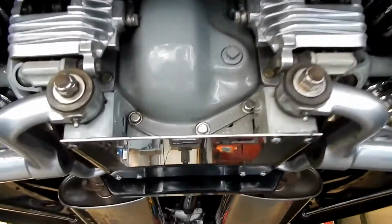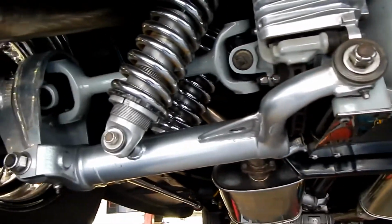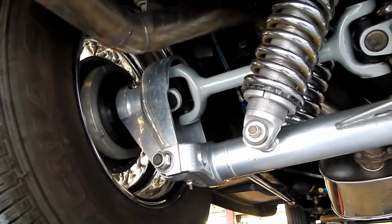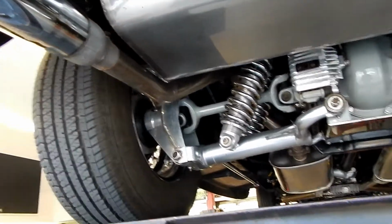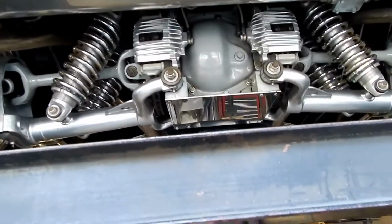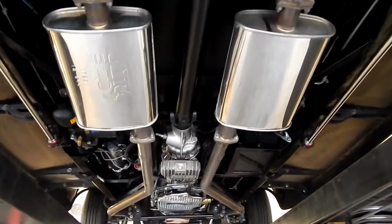It has a strengthening component here on the bottom. It just tightens up the structure on these Jags. This is a great riding car. The entire frame I've studied. We'll go along the frame rails here and I'll show you. The frame's been boxed and it's had tubular square tube structure put in it.